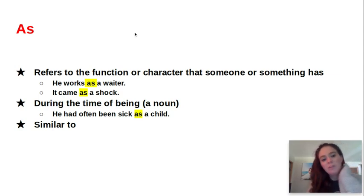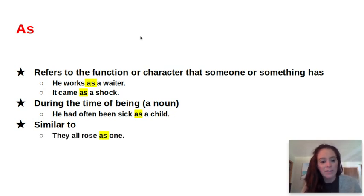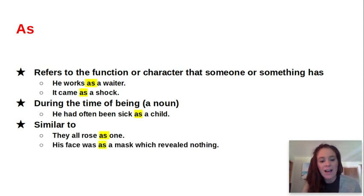So "similar to," but again, we've got to be careful because when "as" is used in a simile, it's not a preposition. But we can say something like this: they all rose as one. So everyone stood up at the same time. They all rose as one. His face was as a mask which revealed nothing. That's a weird sentence, but that's the proper use of the preposition "as." It's saying his face was similar to a mask because it showed no emotion.